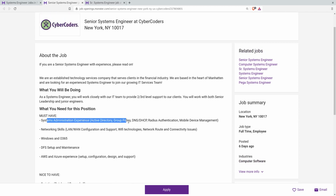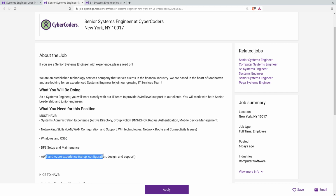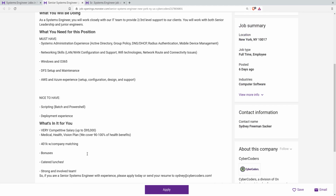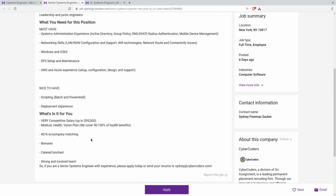And this is just a generic thing for any systems engineer. And this is Windows based because they're asking for Active Directory, Group Policy, DNS, DHCP, Radius Authentication, and Mobile Device Management. Basic networking skills, you're going to have that. Windows and Office 365, DFS setup and maintenance, which is a storage solution. AWS and Azure experience, setup, configuration, design, and support. Again, here it is, scripting, batch, and PowerShell. If you're not familiar with scripting, definitely take a look at our scripting videos for that.